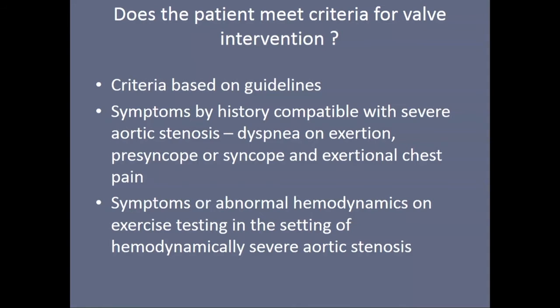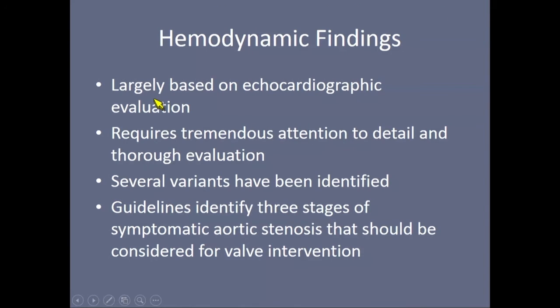If they don't have symptoms, we'll talk about how we exercise them and see if they have abnormal hemodynamics on exercise testing. Exercise testing is a really important part of your evaluation of patients with severe aortic stenosis, and you have to find a cardiologist who's willing to do that. Not all cardiologists feel super comfortable exercising somebody with severe aortic stenosis, but it's shown to be quite safe in asymptomatic patients and is a reasonable part of their evaluation.